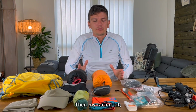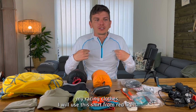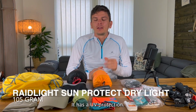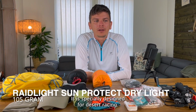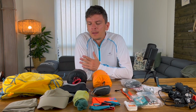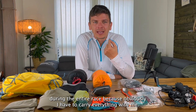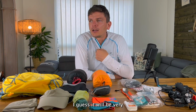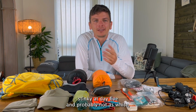Then my racing kit, my racing clothes. I will use this shirt from Raidlight. It's extremely lightweight. It has UV protection. It is especially designed for desert racing. I will use only one shirt during the entire race because obviously I have to carry everything with me. So I will use this shirt all the 5 days. I guess it will be very stinky at day 5 and probably not as white, but we'll see.